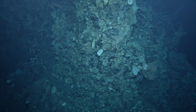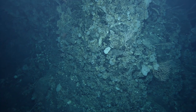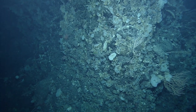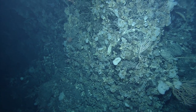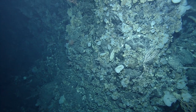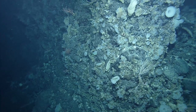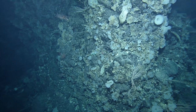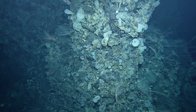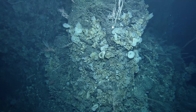Hey, Mom. No, we have not collected any samples yet. We're waiting till we get to flatter ground, because right now we're on part of an elongated ridge centering out from the Gio. So right now we're on an incline, and these rocks, I wouldn't take any of these.